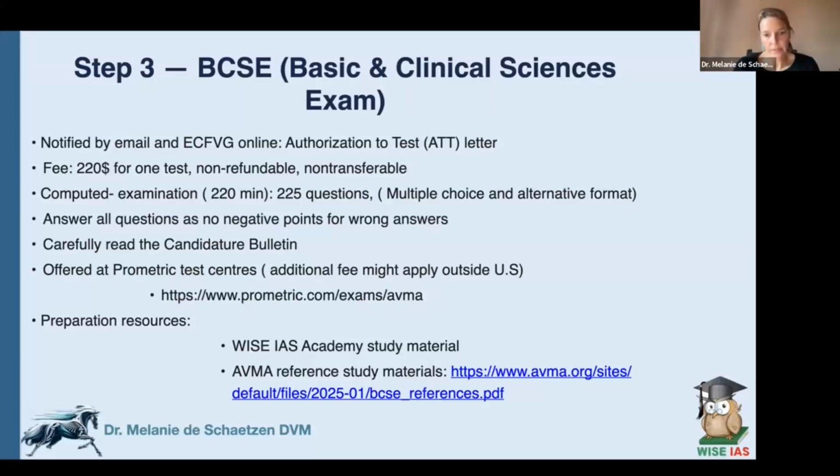This is a computerized examination, which means that it's on a computer. You cannot take it online at home; you have to take it in approved Prometric test centers. They have a lot of different test centers across the United States as well as in Canada. They also have some outside the United States, and they have a list of the accepted Prometric centers where you can take the test. The only thing you have to bear in mind is that if you're taking it outside the US or Canada, the fees for the test might be higher than the $220.